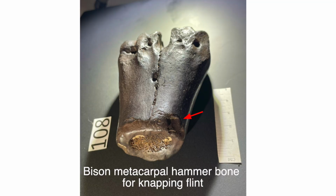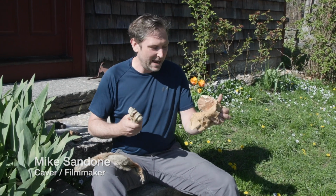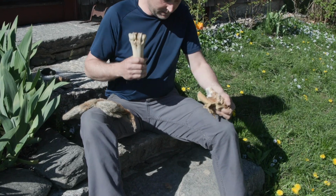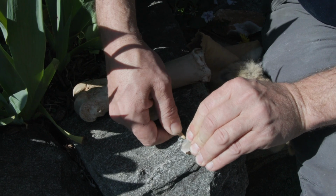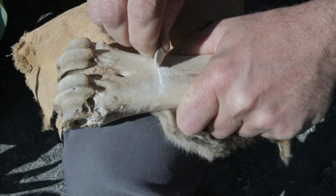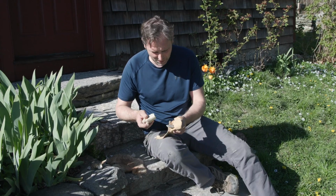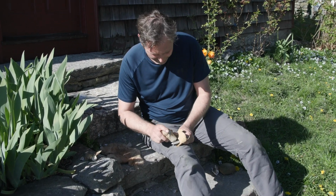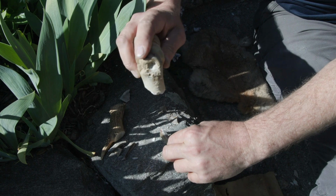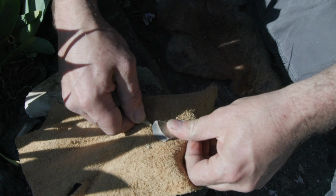We're going to attempt to remake the hammer bone that we found in the cave with some modern materials of the same type. So we have a bison metacarpal here, and we have some flint. All right, so we'll use our newly made tool to make some scrapers. We'll just sharpen it up a little bit and then we can use it on the hide.